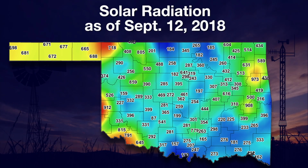Clouds have dominated the Oklahoma skies over most of this summer. This map shows solar radiation, or sunlight intensity, around noon on Wednesday morning. Full sunlight would be generating between 900 and 1100 watts per meter squared this time of year. Here we have numbers between 200 and 500 over most of the state.